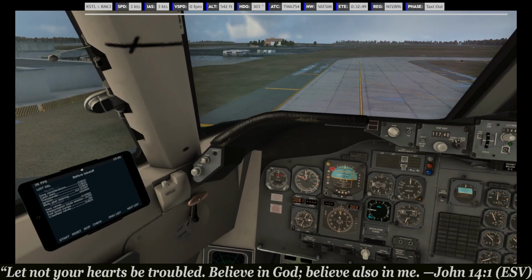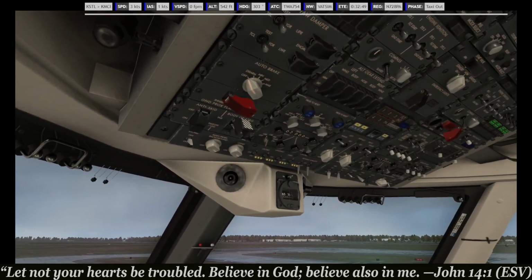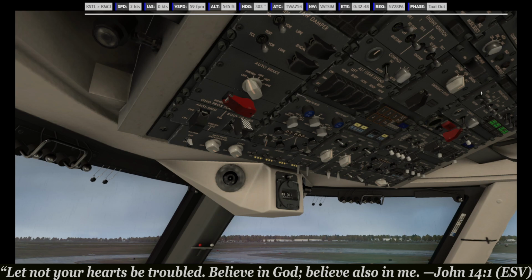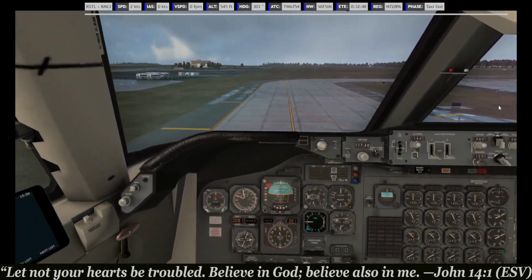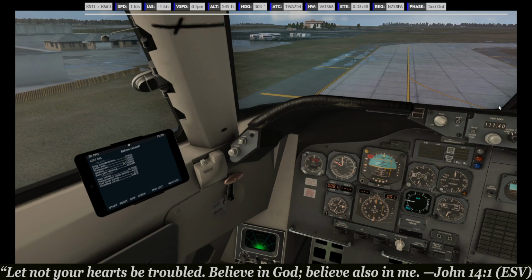All right, ignitions to flight start. Try something. Let's see if it'll let me do it. It should. And if not, we'll put the other four on. Body gear and packs closed.